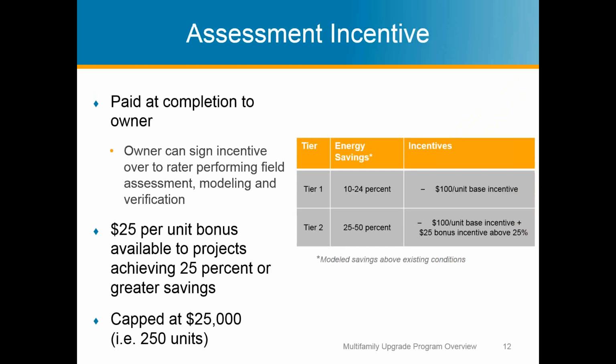We also pay an incentive for the assessment and verification services that are typically paid to the rater. It is set up to be paid to the owner. However, the owner can sign off to pay either the rater incentive or the upgrade incentive to the rater performing the assessment and the contractor performing the installation work. And that's actually part of the application. It's a checkbox that they check when they fill out the application to indicate that they would like that incentive to go to the rater or contractor or both.